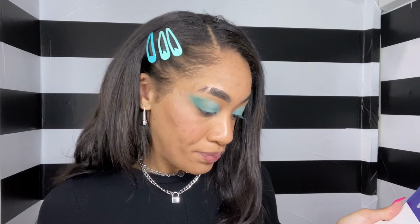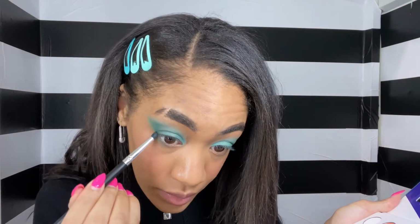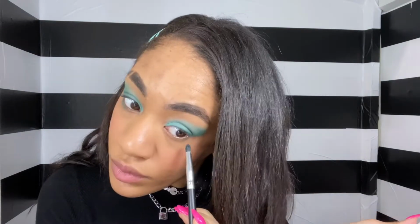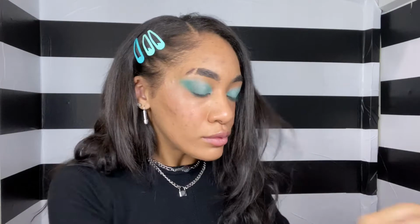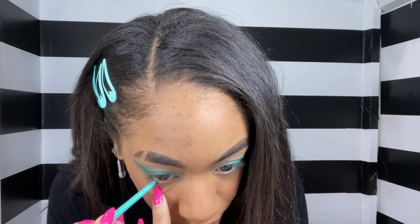I'm going to use the same brush, and I'm going to go into Parade and just put a little bit under here. And I also have an eyeliner. It's a Colourpop eyeliner. It's one of their cream gel liners in the BFF. The color is Zulu. And I want to do my waterline.